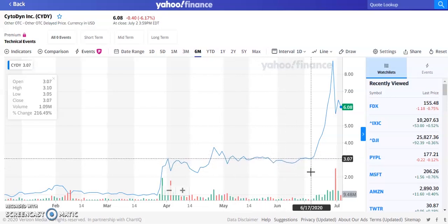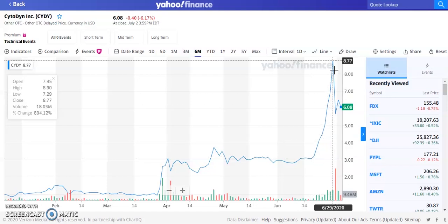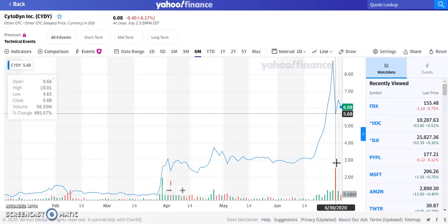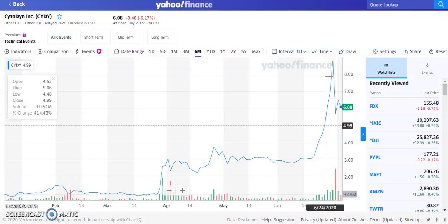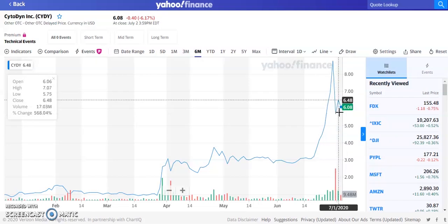And then as the news is coming up soon, it went up from about $3 all the way up here to a high of almost $9. Very nice volume here, huge volume, 56 million shares traded on June 30th, 2020. Obviously, it went back down a little bit to about $5, and now it's currently trading at $6.